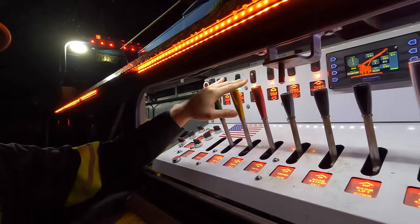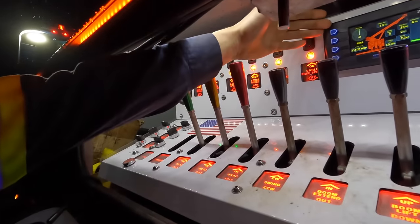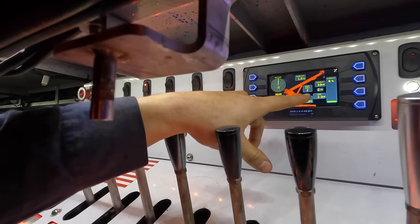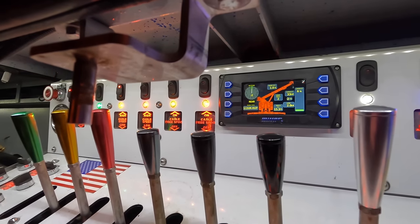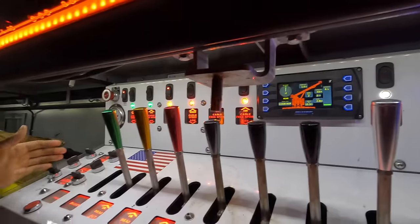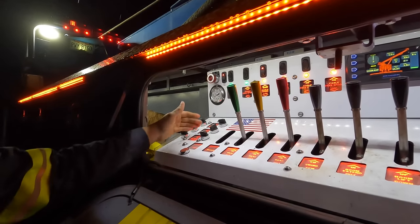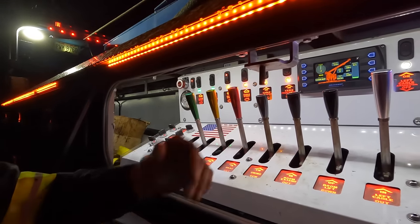Everything's color-coded, actually, from factory. The way they build these is extremely intricate. You got a whole display here that shows you how many cables you have going, your boom angle, capacity, your weight, your load. Tons of information. You have a whole entire control box. This area right here runs all of your outriggers front, back, and out. And yeah, just all the controls.